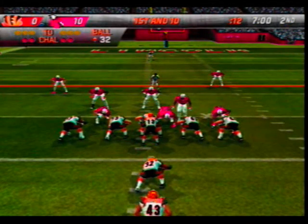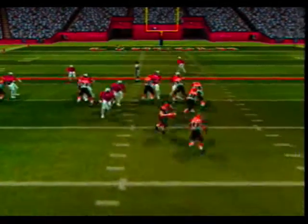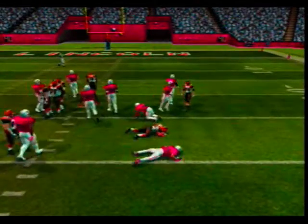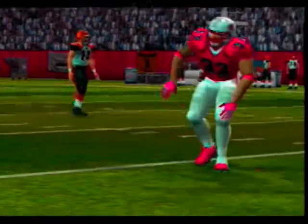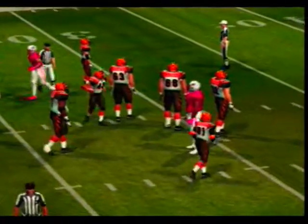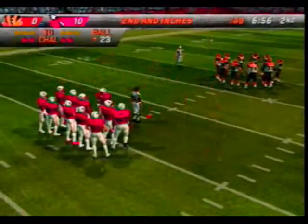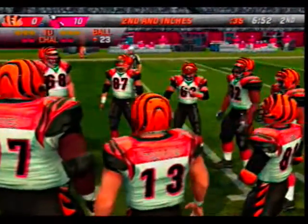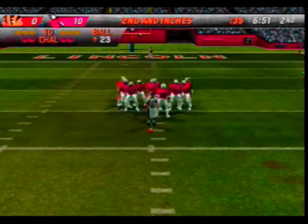Out of the I formation. Hand it off. Number 33 comes up to make the play at the 23-yard line. He's really getting it done out there. I talked to the offensive coordinator this week, and he told me that he was going to be an important part of this offensive game plan.